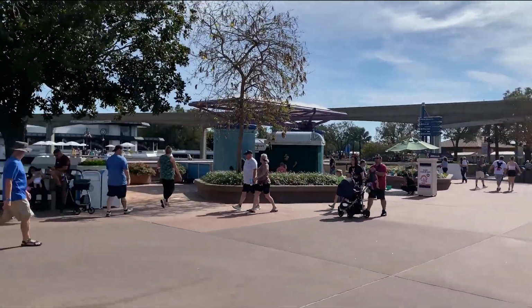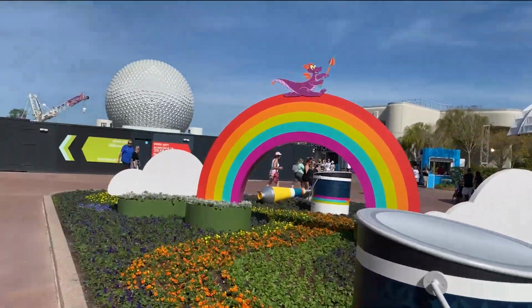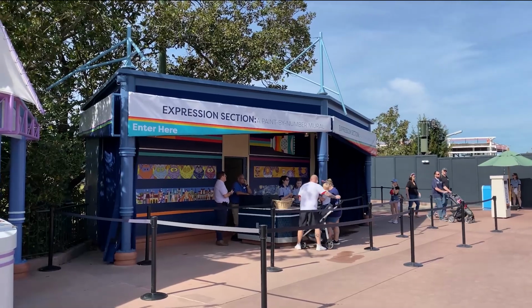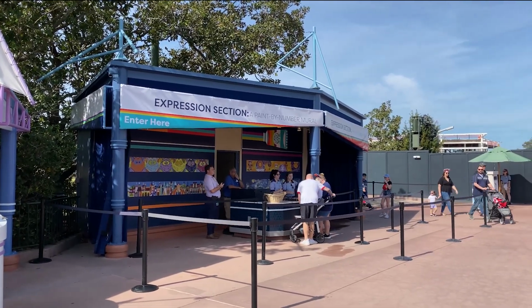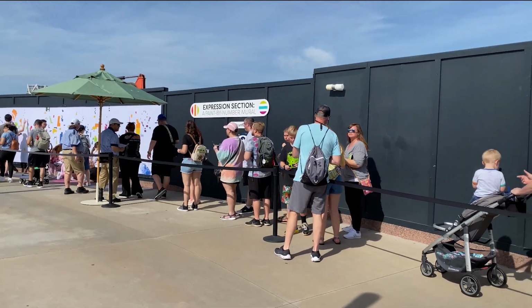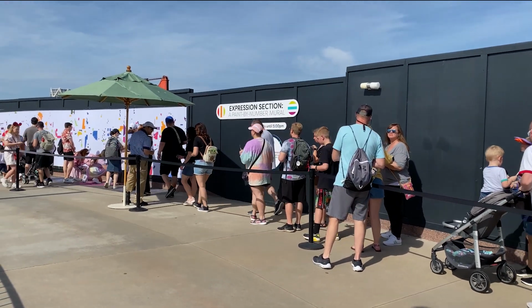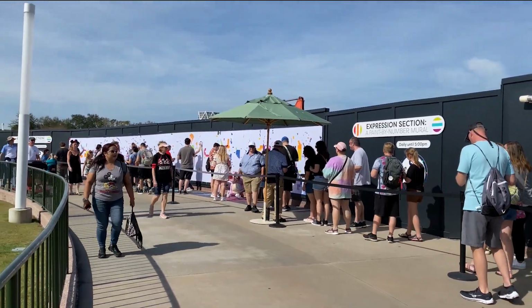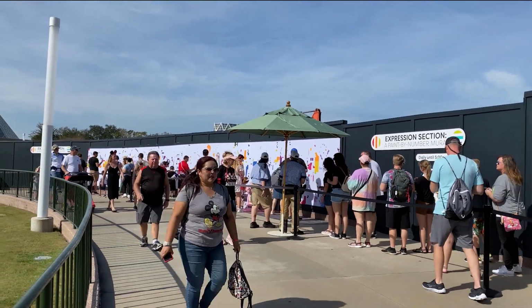So if you want to paint the wall, expression section right there. You get your paints and stuff, and they'll give you the numbers that you're going to paint right around the corner. So this is the expression section. Like I said, you'll get the paints, and you'll be painting with the little brushes. You'll be painting 4 little numbers, and that's the big mural. And we'll see if we can get a picture of what the mural's going to look like once it's finished.